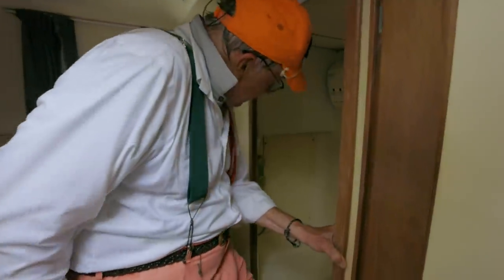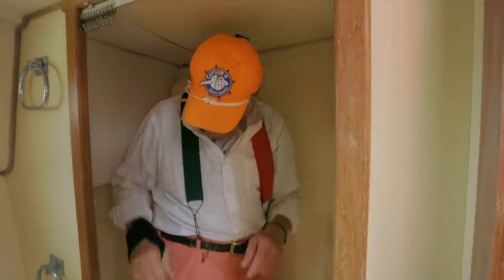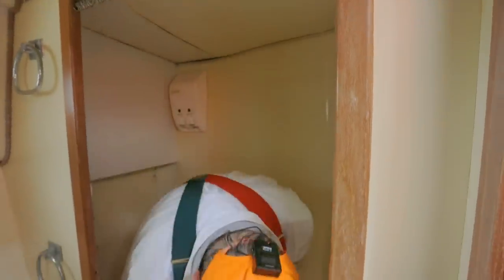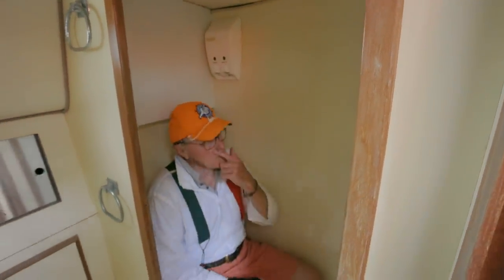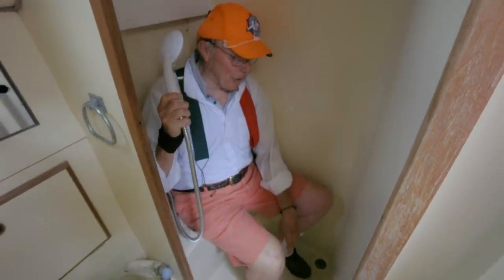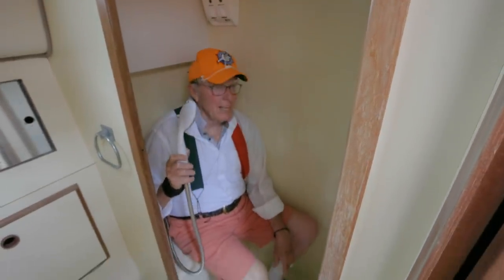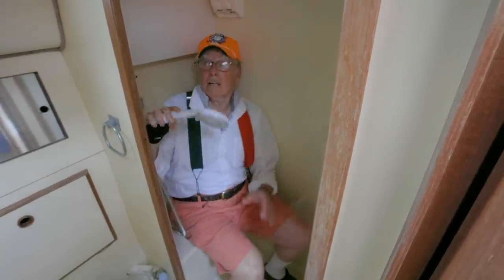Now, I'm going into this head here, which is almost like another room. And I can stand up and shower in here. All right. Or if we're underway, I'm going to just sit down and take my shower head. Oh, I wish there was cold water coming out of here. It would be so good. It didn't feel good on the stinging leg here.